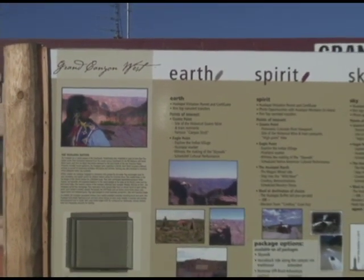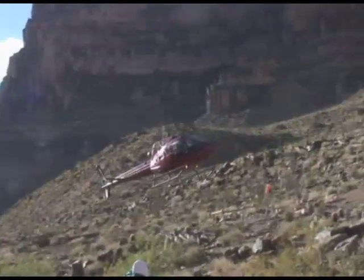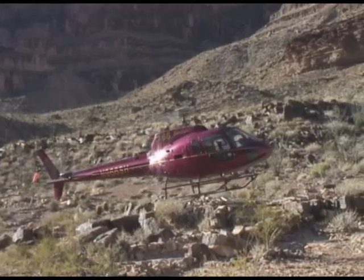Grand Canyon West. Located on Hualapai Indian tribal lands, Grand Canyon West is a developing area east of Las Vegas with ample opportunities for getting the most out of your Grand Canyon vacation. Unlike the South or North Rims, access to the canyon floor is easy from Grand Canyon West. A 15-minute helicopter ride, and you're there.